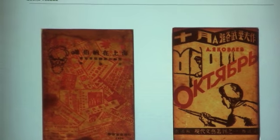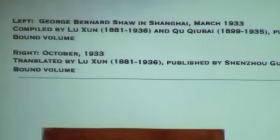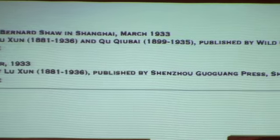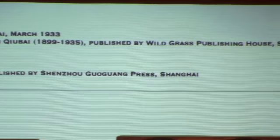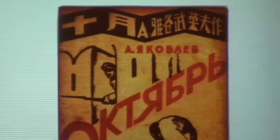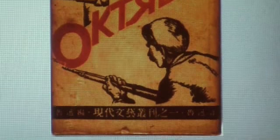And so the publication on your left is titled George Bernard Shaw in Shanghai, and this is to commemorate the playwright's visit to Shanghai in February 1933. He was so popular among the left-wing society that his visit created a cultural stir. It was the event that every reformer, every political leader, every artist, every celebrity of the left wing had to attend. And so on your right, this is a translation of a Russian novella. And the novella fictionalizes the 1917 socialist revolution in Moscow.